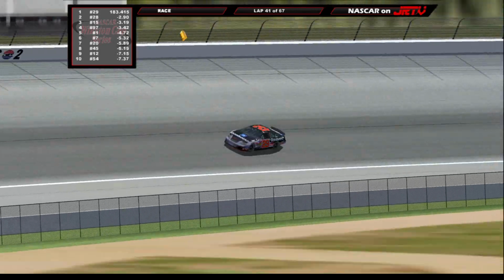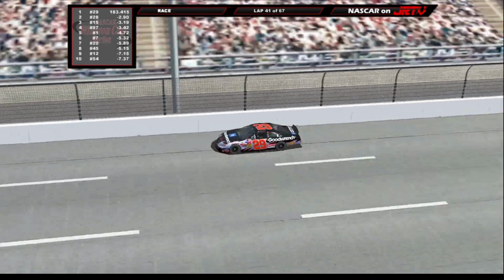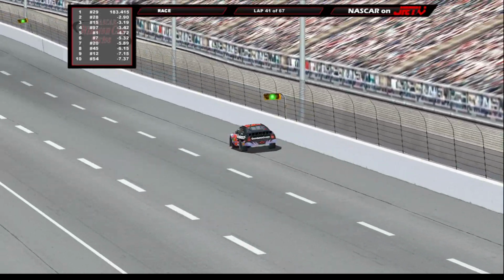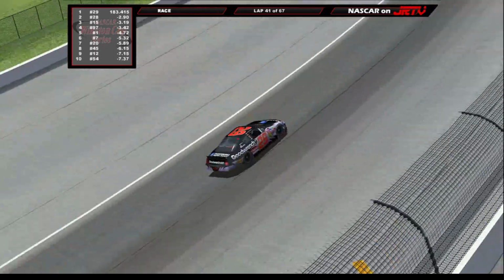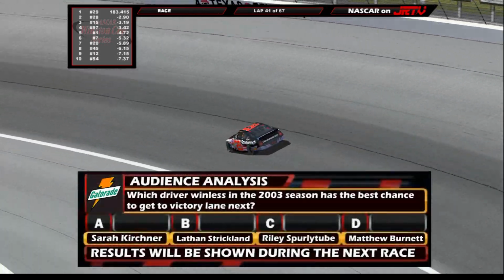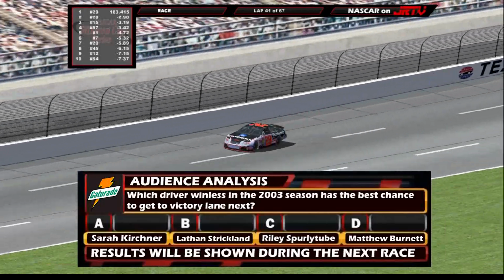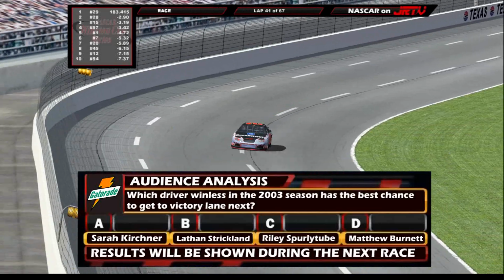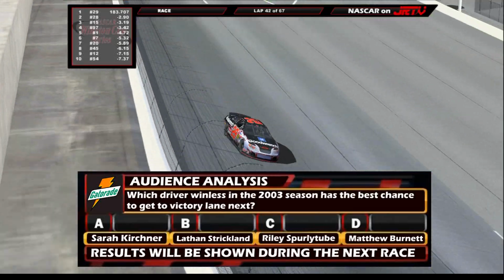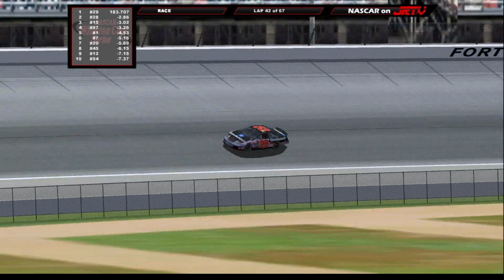But now let's get to our Gatorade audience analysis for this week, and maybe this could be a good thing for Sebastian Kukulon, as we have this question of these winless drivers for the 2003 season: who is going to get to victory lane first? Now, Kukulon's not an option on this, but maybe we would want to make one. We have Sarah Kurtzner, Lathan Strickland, Matthew Burnett, and Riley Spurtube as the options. So of those 4, who's going to be the first one to get to victory lane this season?